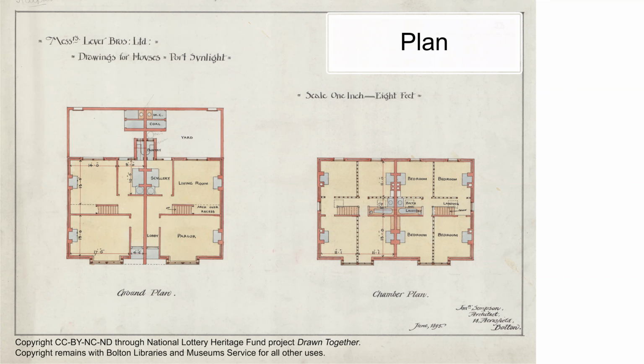A floor plan is essentially a map showing a building's internal arrangement in relation to its external walls. Each floor of a building may be shown on its own plan, as it is here, or multiple floors can be shown on a single composite floor plan. Floor plans show the layout of rooms, internal walls, the location of internal stairs and services, such as plumbing and fireplaces. Floor plans also show the location of windows and doors.